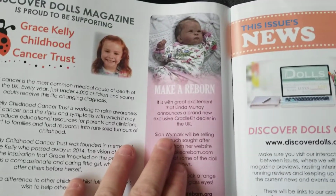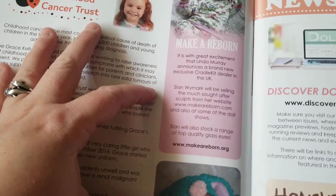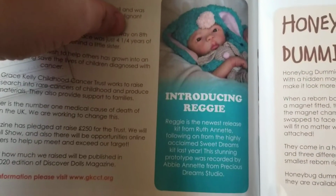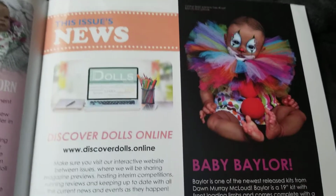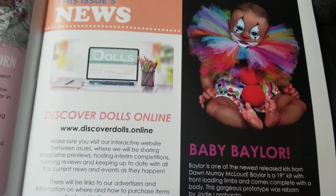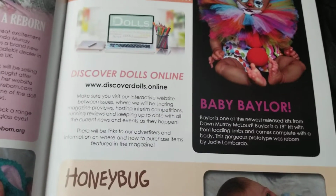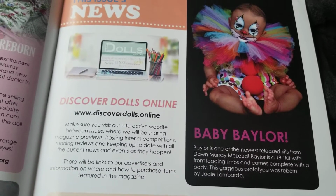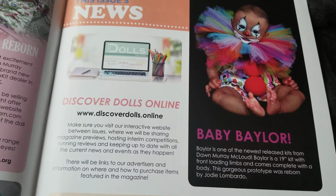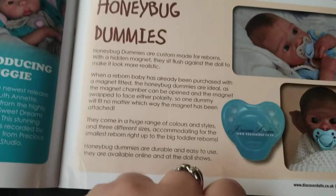Some advertisements about making a reborn. www.makeareborn.org. And introducing Reggie from Ruth Annette. Some more of this issue's news, which is Discover Dolls Online. So you can actually go to the website. Baby Baylor is a kit from Dawn Marie McLeod. It's a 19-inch kit.